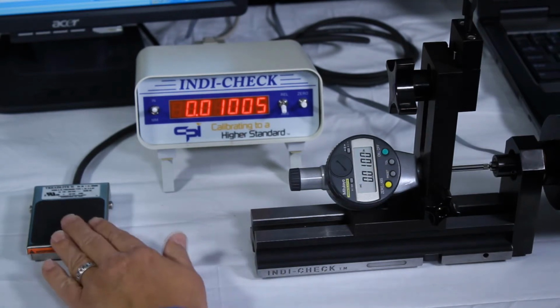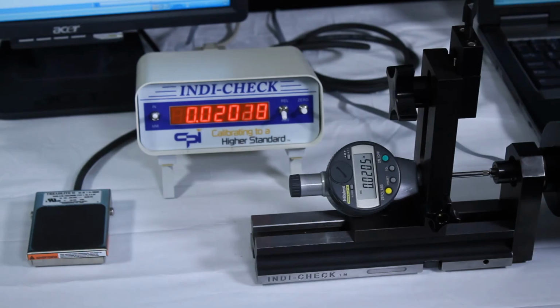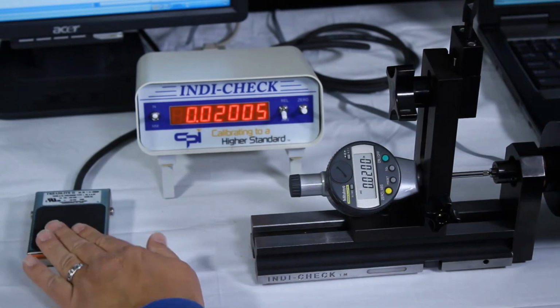It's just simply a matter of going to your different checkpoints. When you get to those checkpoints, go ahead and take a reading. And it's just as simple as that.